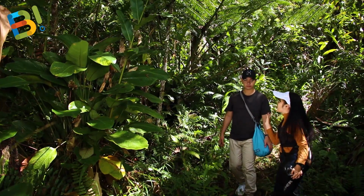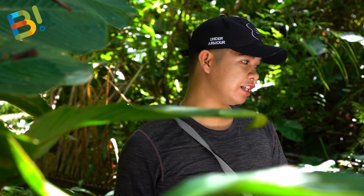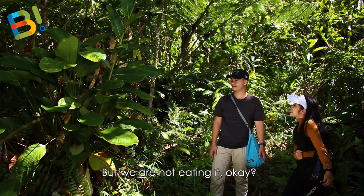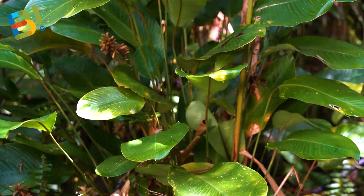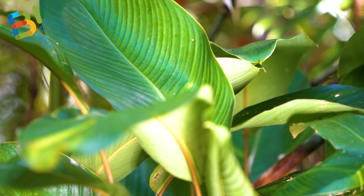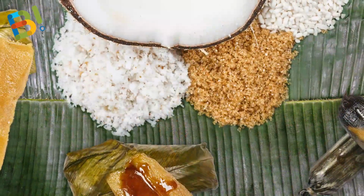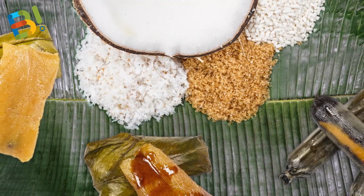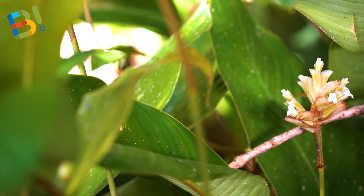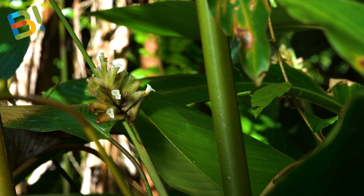Ivan, wait. We really need to stop and show our viewers that one. Yes, we should. In fact, this plant is very much part of our local food culture. Yes, you are correct. Pero hindi natin siya kinakain, ha? This is the hagikik plant, which is related to the arrowroot plant. Here in Burauen and in many parts of the region, the hagikik is used to wrap our favorite suman latik, sagmani, arasip, and other delicacies instead of using the banana leaves. Aside from being its wrapper, the hagikik is said to also impart a particular flavor to the food.